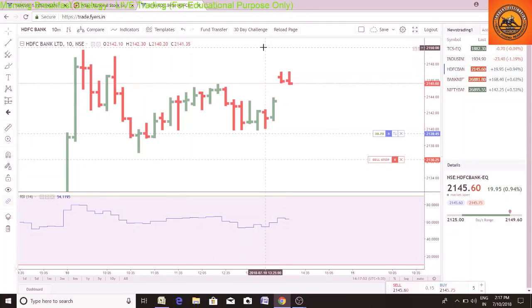Target 1 is somewhere around 2150. It's currently running at 2145. It's again a trader's choice. It doesn't necessarily mean that if I say your target 1 is going to be this, it will definitely go there. If someday till 3 p.m. the market is range bound and it is still not going anywhere, and you are happy with whatever you got, you should be able to book profit.